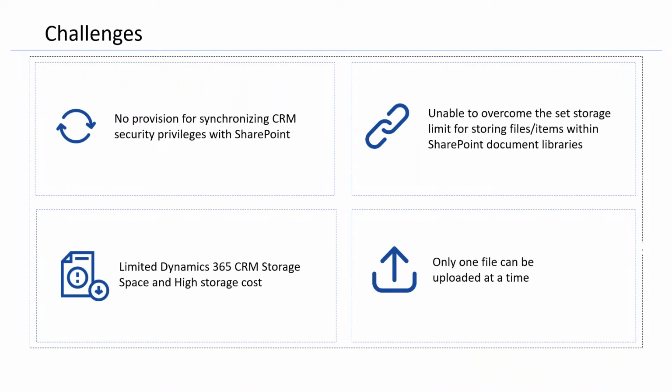Though Microsoft Dynamics CRM is a sophisticated system, many users face many challenges in managing their documents within Dynamics CRM. Currently there is no provision for syncing CRM security privileges with SharePoint. Though it has native SharePoint integration, we are unable to overcome the set storage limit. You may be aware that SharePoint has a certain storage limit in the document library, right? And there is limited Dynamics CRM storage space.